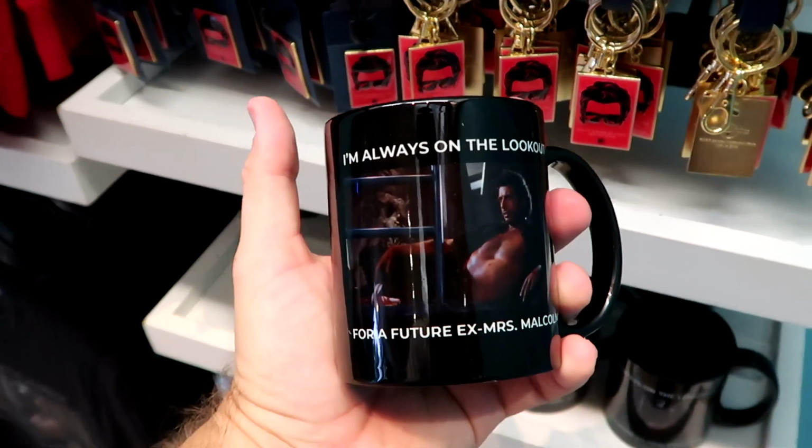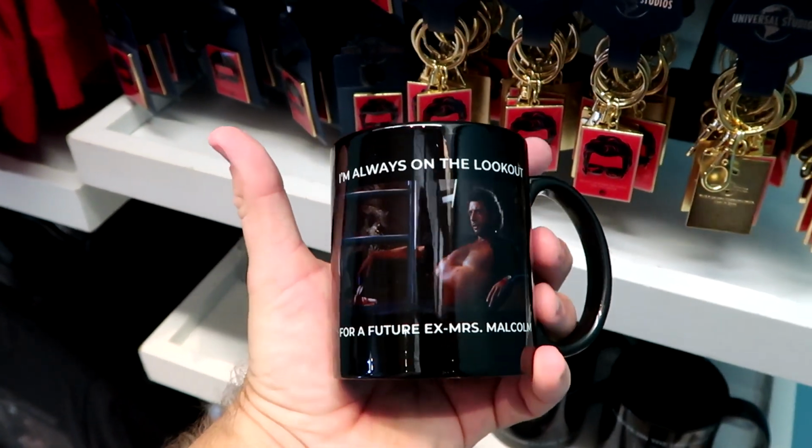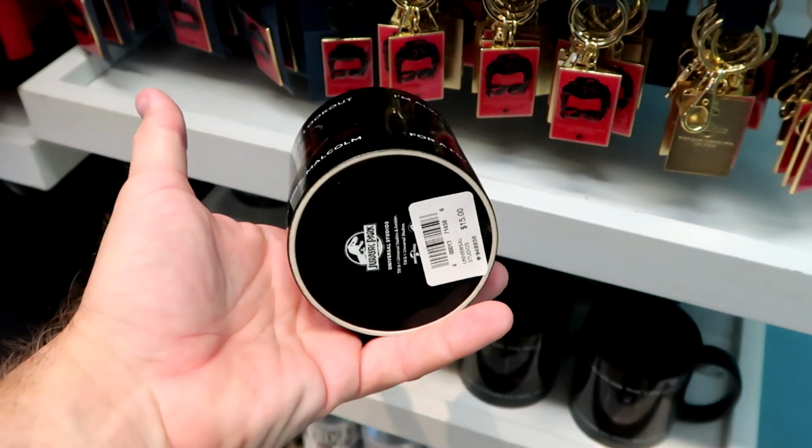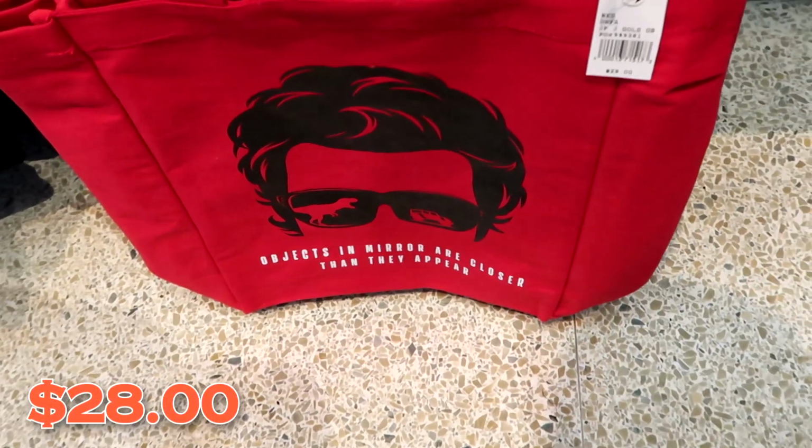I do want to show you this. Look at this. I'm always on the lookout for a future ex Mrs. Malcolm. That is really, really cool. They are $15 a piece. And they do have a tote bag for $28.